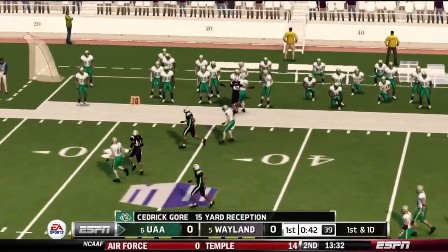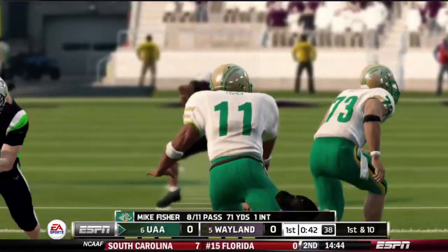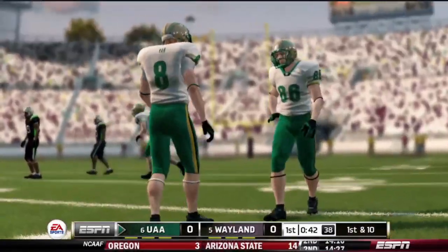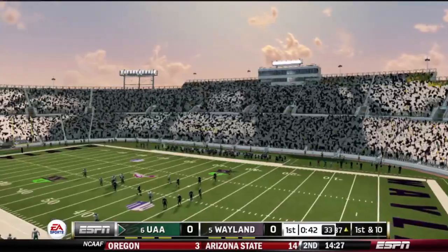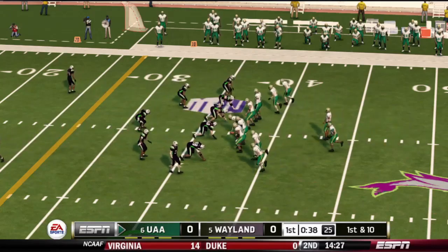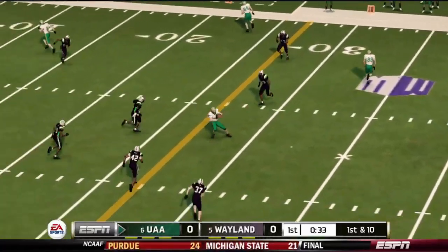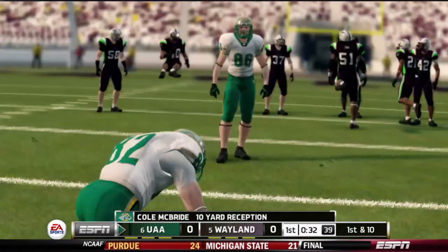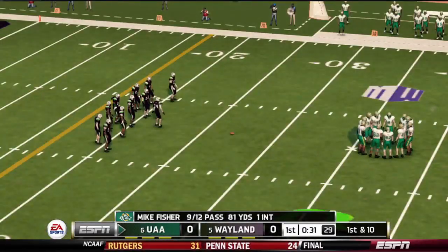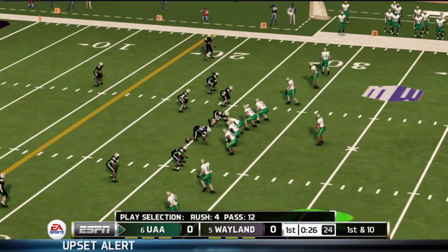Makes the catch and gets out of bounds. Gain of 15 yards. First down. The 27-yard line. Swan makes the tackle at the 27-yard line. First down. From the 27-yard line. First down. Five wide.